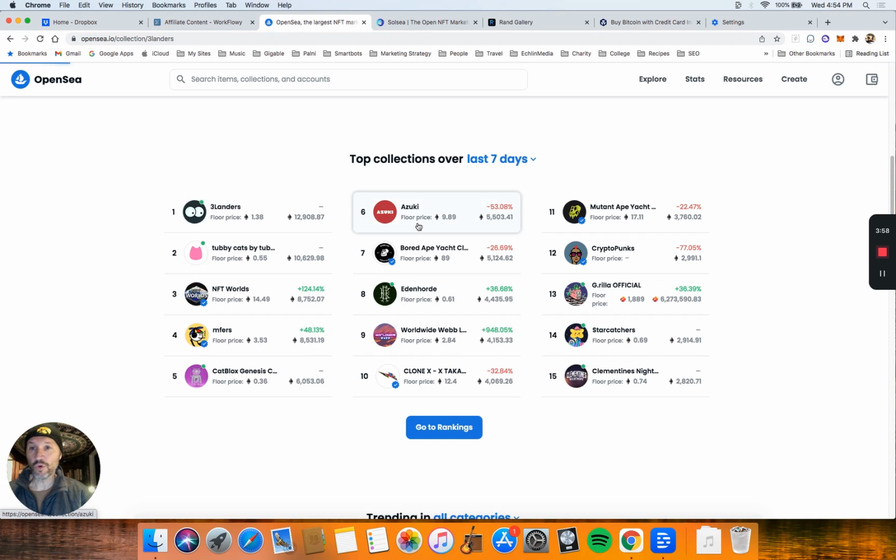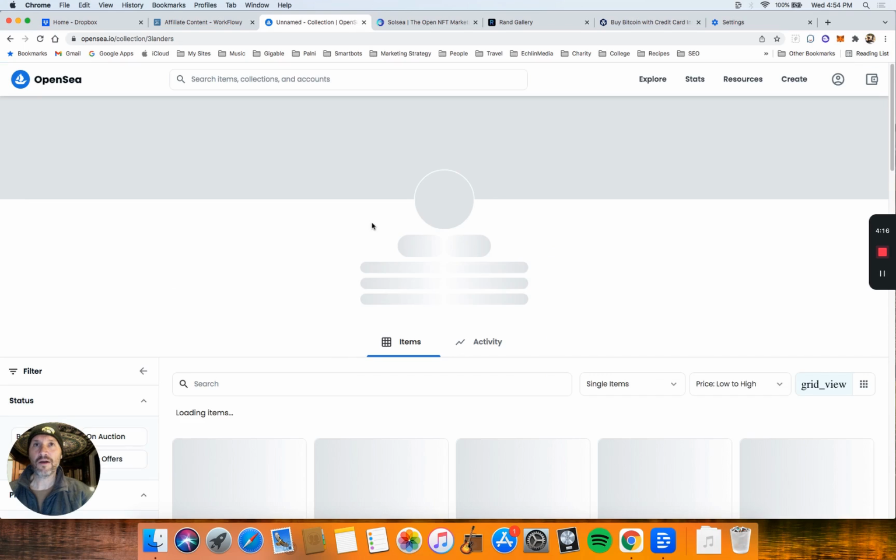This one is newer. I don't think it's ever been in the top collections before, a brand new collection, but it's very popular. There's reasons for it getting popular, and we'll go into that in a separate video as far as how people market NFTs. But for purposes of just learning what the NFT is and how to buy it, we're going to look at a few examples just from the top movers within these different sites.